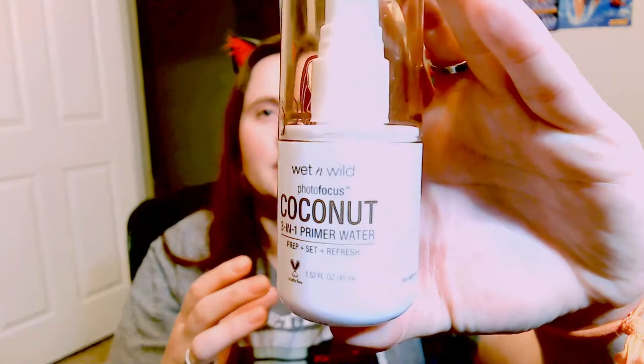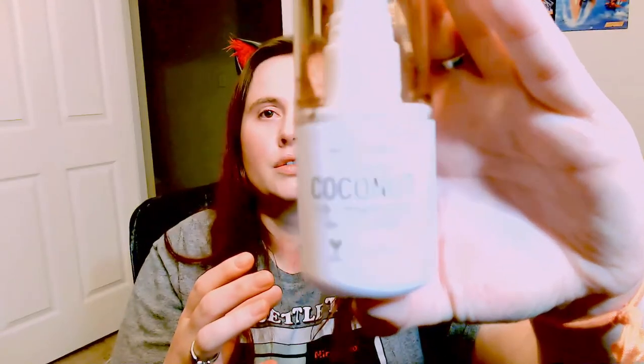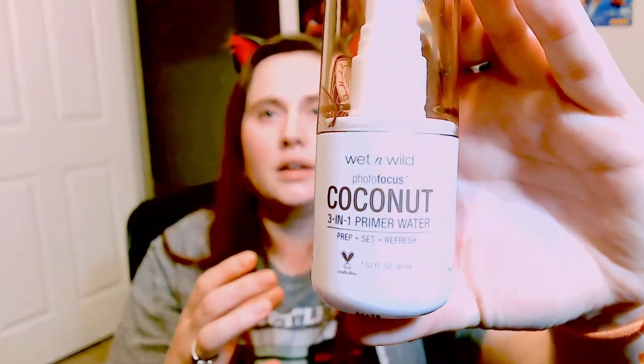For primer, I have this Wet n Wild Coconut Primer Water. There we go. Let's start trying this crap. Well, let's start with the first thing. This is the Wet n Wild PAC-MAN Bonus Fruit Lip Scrub. And here it is. Open her up there. Let's take out this little booger.